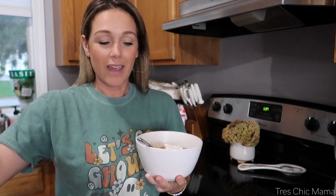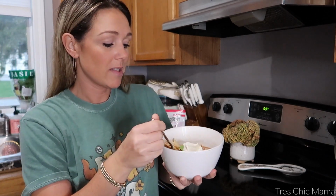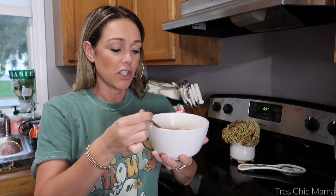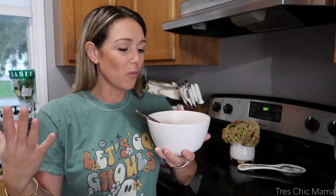Sydney's sitting down and enjoying her chicken tortilla soup at the table. I'm about to join her. You guys, this is my absolute favorite soup. I can't really tip my bowl to show you. It is hearty. It's also one of those broth-based soups, so it's nice and cozy feeling, and it's not too heavy, but I do love the addition of the tortilla chips, the cheese, the sour cream, and a little avocado on top. It's just a very well-rounded, wonderfully textured and flavored soup.